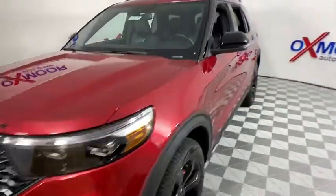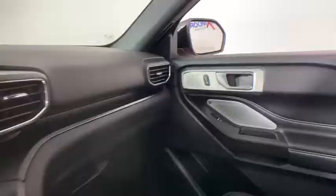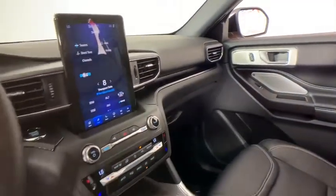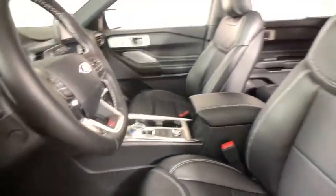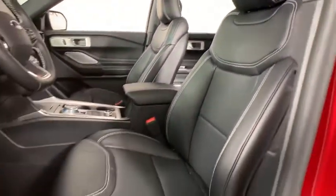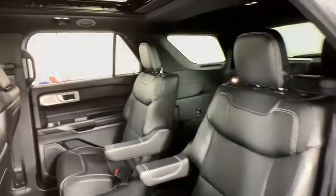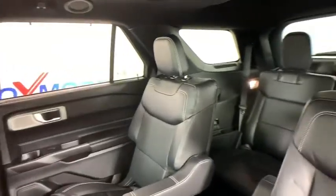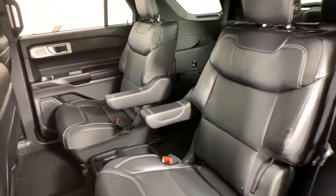Traction control, navigation system, power liftgate, power passenger seat, leather-wrapped steering wheel, dual airbags, alloy wheels, power steering, four-wheel disc brakes, electronic stability control, fog lights, heated front seats, heated steering wheel, compass, rear window defroster, power windows, trip computer, security system, panic alarm.